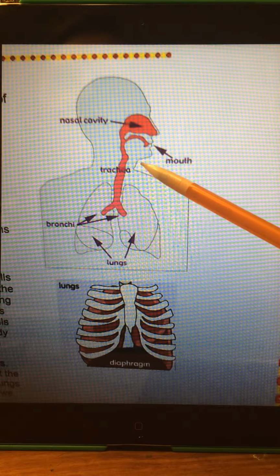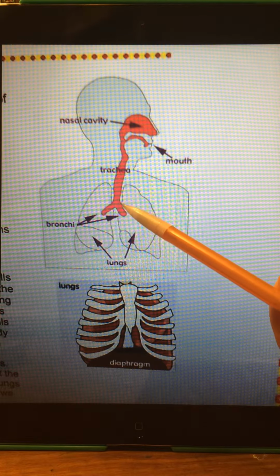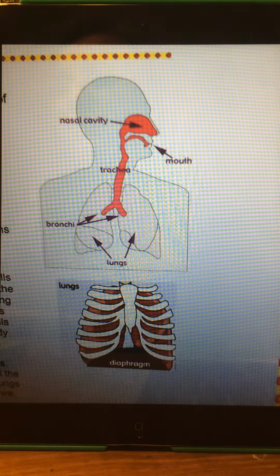The next part we'll talk about is the trachea. The trachea is also sometimes called the windpipe. The trachea filters the air that we breathe and branches into the bronchi, which is what we'll discuss next. The bronchi are the two air tubes that branch off into the trachea and take air directly into the lungs.